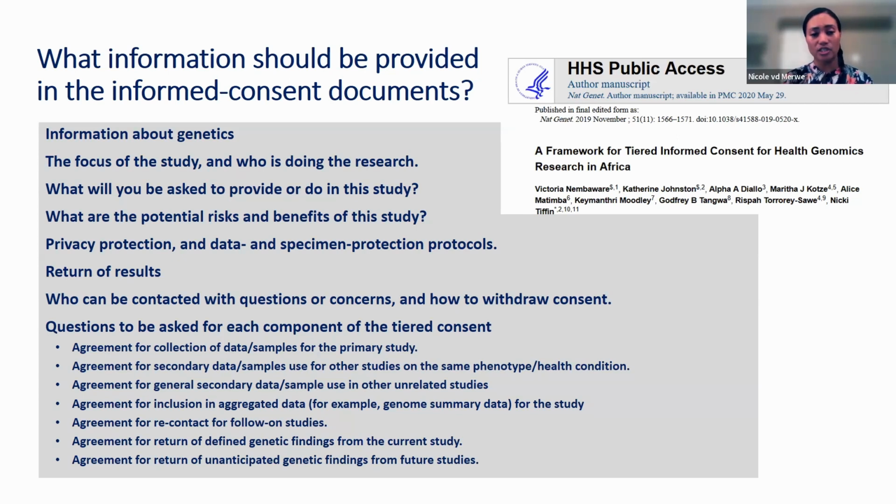So, only returning genetic findings that are related to the reason for testing, and also an agreement for the return of unanticipated findings, such as incidental findings or secondary findings, which are not related to the disease in question, but for which guidelines do exist and which are considered actionable.